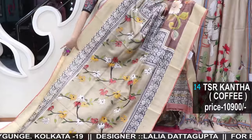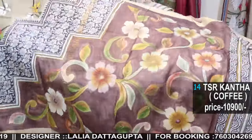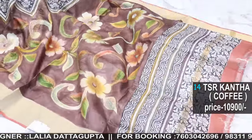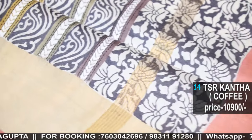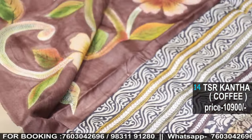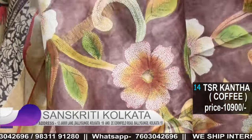This is so beautiful, the color, the concept, and see the achol. Achol pallu has been block printed with hand painting, with block printing, again hand painting. It's amazing, the color combination. It's a very stylish sari, very stylish sari.